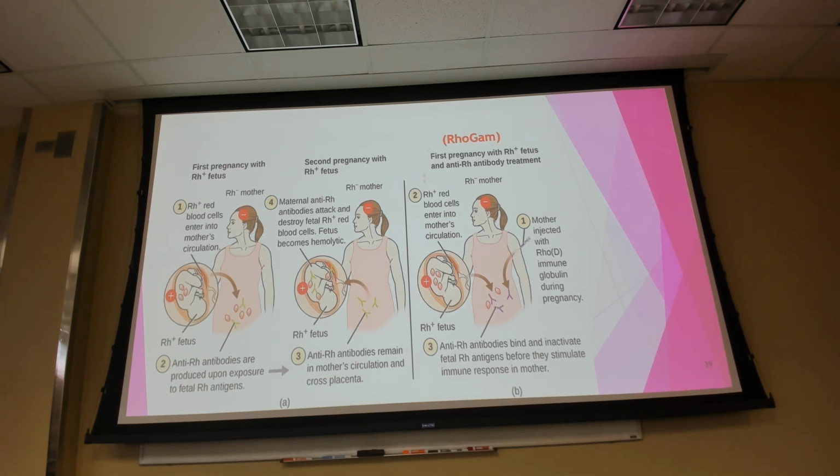So what Rhogam does is Rhogam binds to and inactivates those fetal Rh positive proteins before mom's body recognizes those as foreign and then creates antibodies. So it prevents a maternal immune response, essentially. Mom's body's not going to attack those fetal red blood cells.